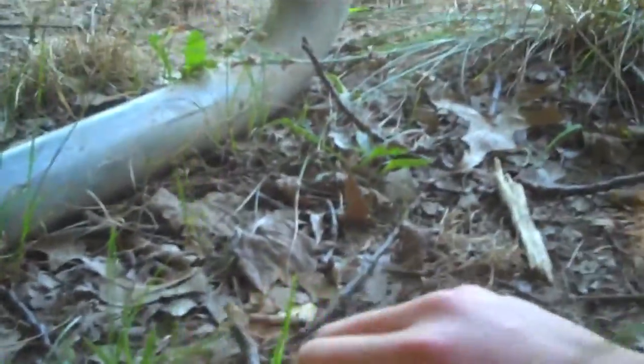Oh, we're walking, and I just found a toad just hopping around. And my brother just went, oh, look, his back. Oh, never mind. He's a baby American toad. He's a small American toad.